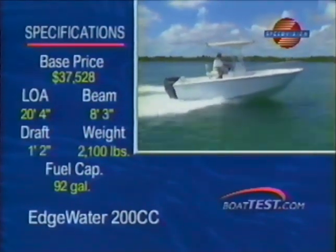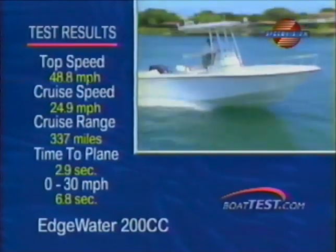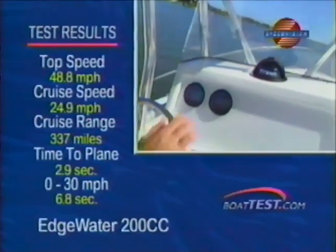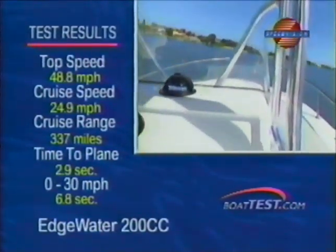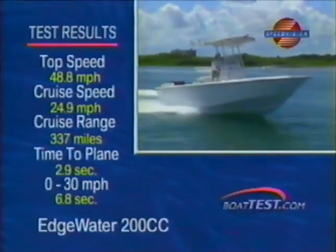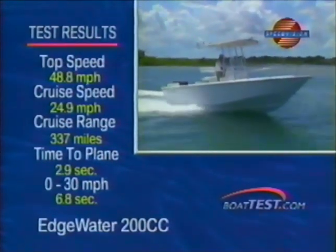Out on the test track, we recorded a top-end speed of 48.8 miles an hour at 5,400 RPM, and best cruise turned out to be 24.9 miles an hour at 3,000 RPM. Fuel economy was excellent at 4.07 miles per gallon, and that gave us a range of 337 miles. She was very quick coming out of the hole and planes in just 2.9 seconds.